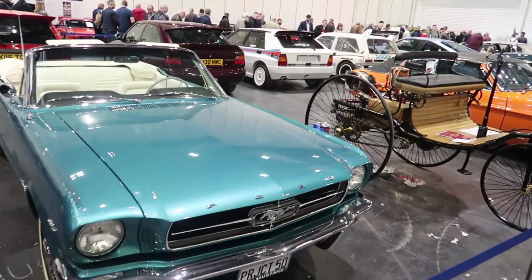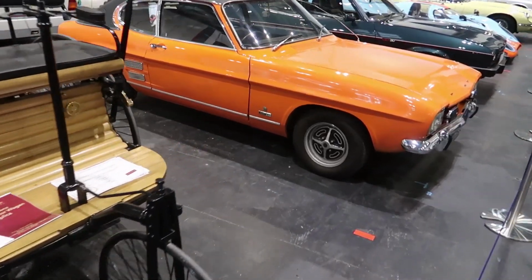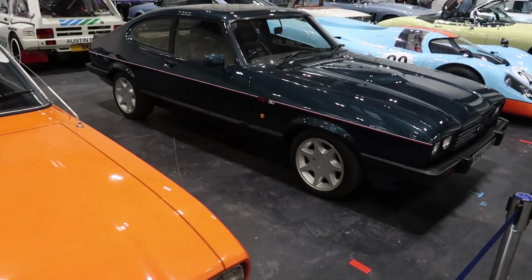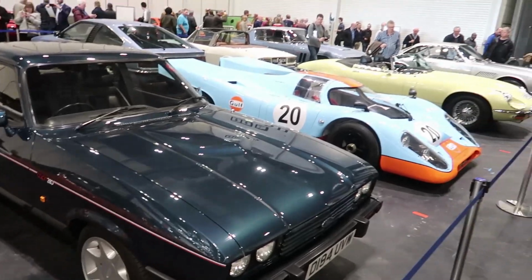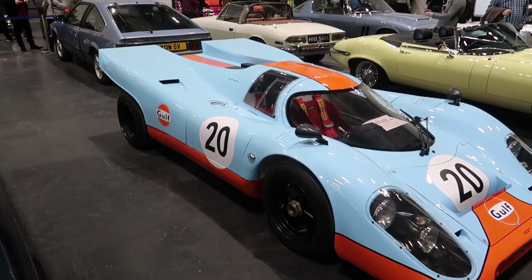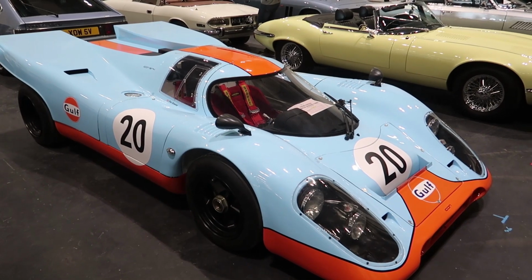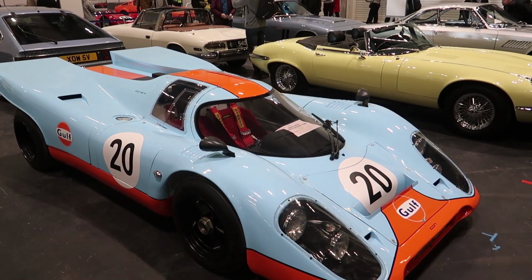Mustangs. As is my wont, I'm going against the flow of the traffic because I'm an idiot. Orange Capri, very nice. Mark 3 Capri. Next to a Porsche 917K. I'm not sure that's a genuine one, but it's still a pretty car. So we'll grant them a little bit of leeway. Right, let's go around and have a look, see what's on the other side.